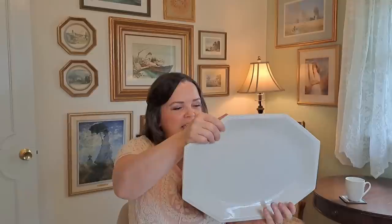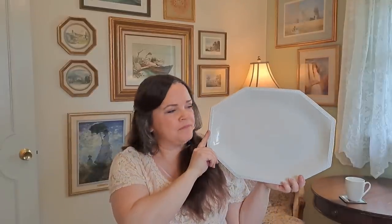I have had this octagon ironstone platter for quite a while. I love the shape. I love the beaded edge. And it has delicious crackling in the middle that gives it that antiqued look. So I knew, as much as I've used this one and loved it, that I would also love this one, which is a size bigger.